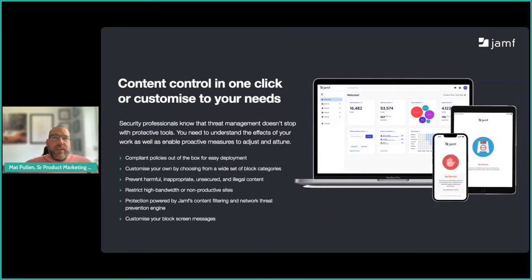Now, Jamf Safe Internet strips away all of those complex things and simplifies it to what education needs, with privacy at the heart of the product. Now, you can start with predefined rule sets, looking at safety, blocking, and bandwidth restrictions. You can get more specific and choose from a wide set of block categories, thinking about that gaming and gambling. And you can also restrict high bandwidth or non-productive sites. Think Netflix or Facebook that have the video feeds in them that take up a lot of bandwidth on your network. Also, potentially not being as productive as other sites might be.